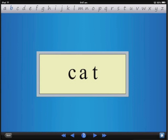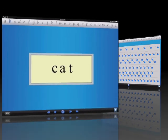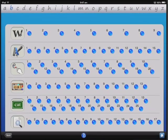Now click the flashcard and say the sounds of the letters. K, at. All right, let's jump to reading lessons.